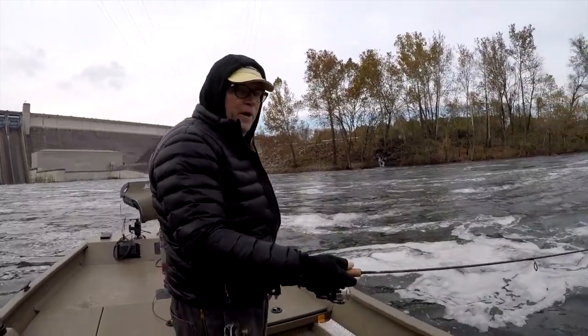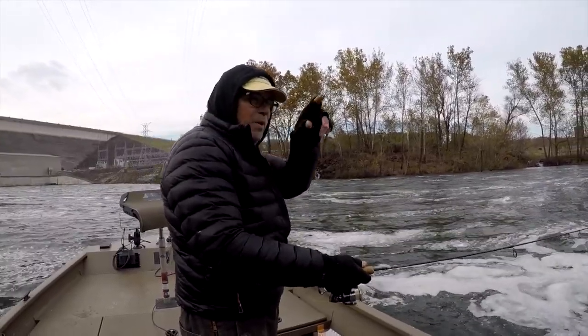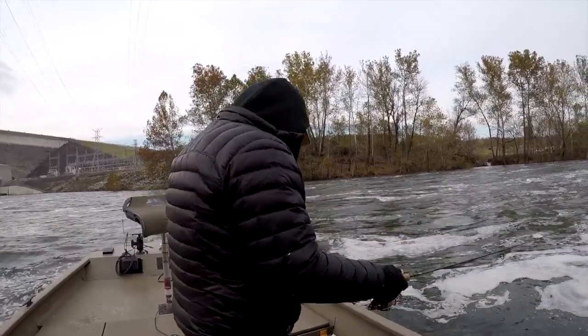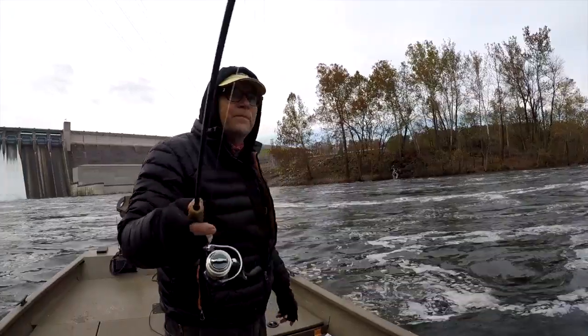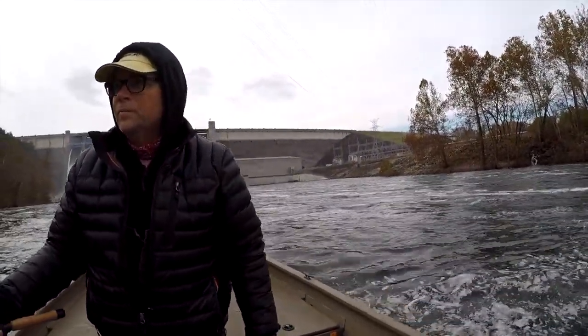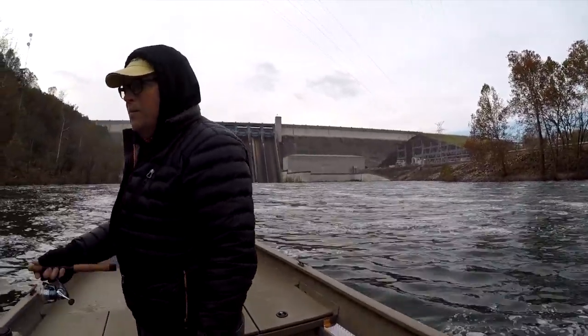Probably are getting some bass and walleye and other fish over the top. I know we saw a bunch, and I just saw one on the surface right there, a bunch of needle-nose gar. That happens almost every time they run floodgates. Get those gar up here. You notice I'm staying off my deck.